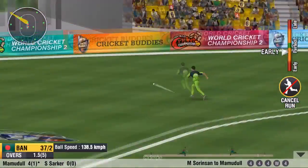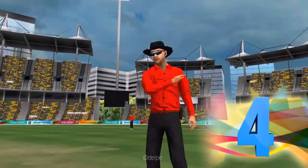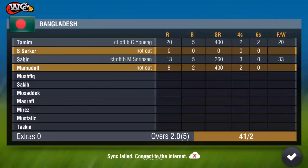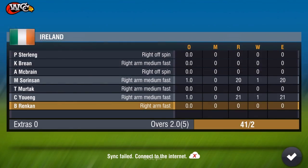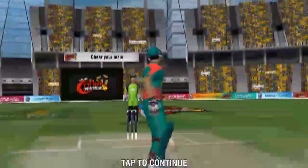It doesn't seem to be timed well. Four off the over's last ball. Exquisite timing so far. Will this be a hat-trick boundary? The medium pacer has been called into the attack now.